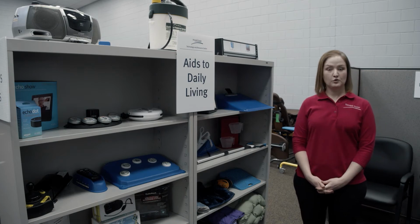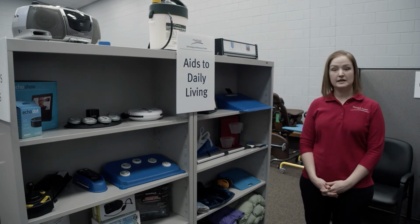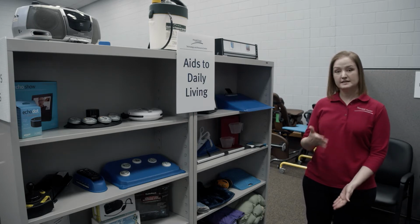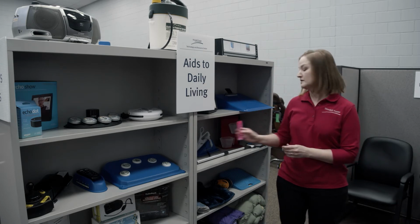So we've talked about before how these devices range from low tech to high tech. These are devices that help someone with a disability just kind of go through their daily life. So a low tech example can be something as simple as a highlighter. So someone who reads maybe, this will help with memory.